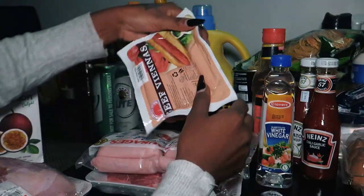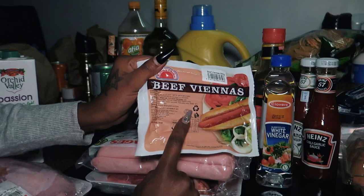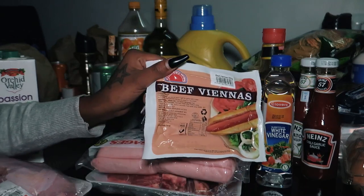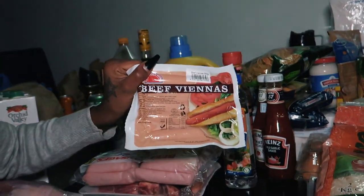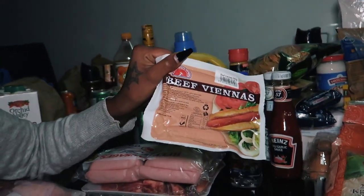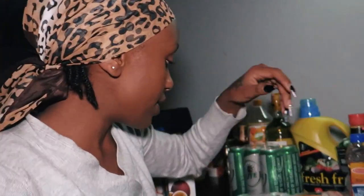So the next thing I got is this beef Vienna. If you are looking to make some hot dogs, look no further. This beef Vienna, they have long ones and they have short ones. It's so yummy. I can't wait to have it in the morning. Okay, guys.